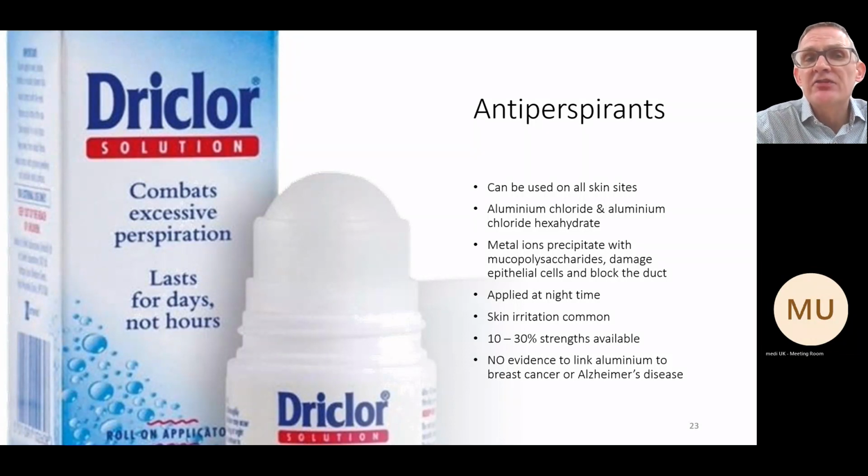So when these are used on the underarms or the face, because of their strength, they tend to be about 20% solutions. They tend to be quite irritative to the skin, so they're not all that well tolerated. These strengths can be reasonably well tolerated on the skin of the hands and feet, because the skin is much thicker there and can tolerate those high strengths better.